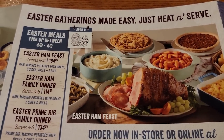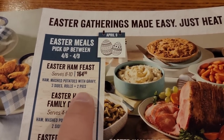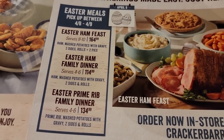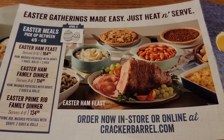So if you have an Easter gathering, you don't have to cook. They could do it here for you. You could take it home. They have a ham feast for $164. They have an Easter ham family dinner for $114. Then they have the prime rib for $134. And it looks really good.